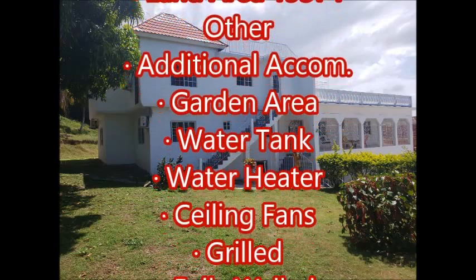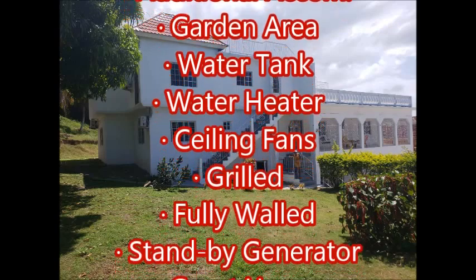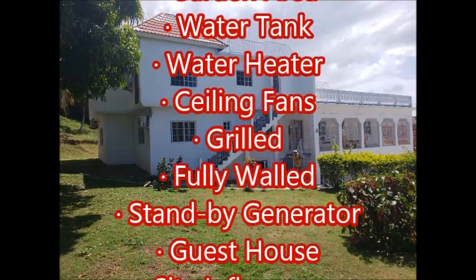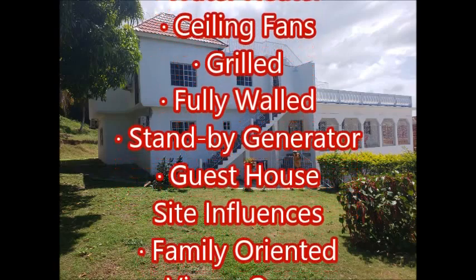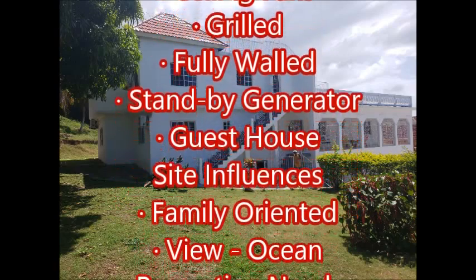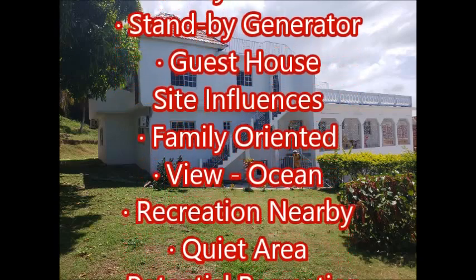Some other features include porcelain tile, garden area, water tank, water heater, ceiling fans, grilled, fully walled, standby generator, guest house, family oriented, view of the ocean, recreation nearby, and quiet area.